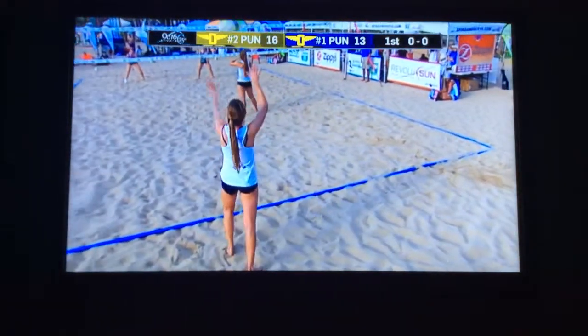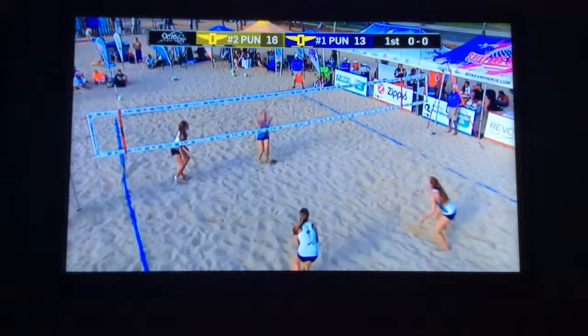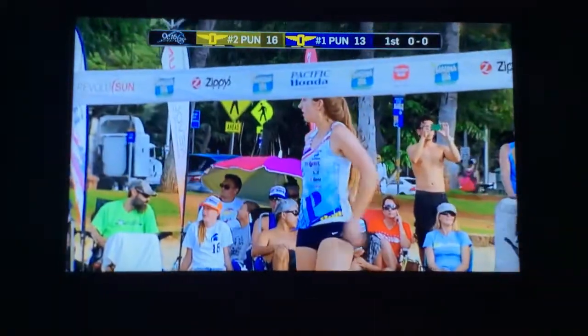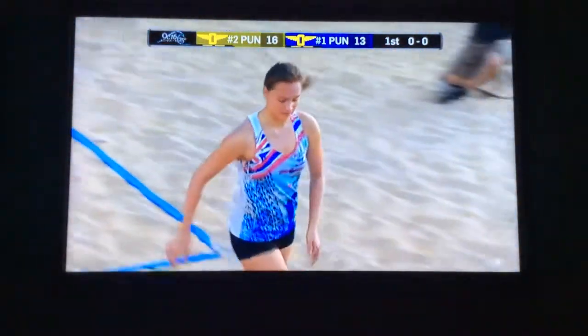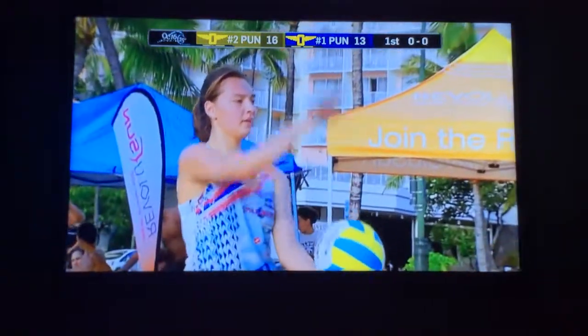Long rally where you can make a little run. Good serve again with the wind at her back. And the big wind up and a swing by Brandy Markwith. Up the touch. That's good for the point. Kill number 3 for her, and it's 16-13, the underclassmen.